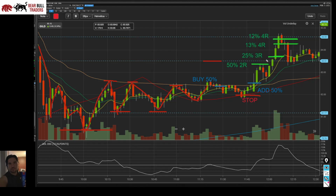And then it hit R3 a little bit more. Actually, this is more than R2. This R2 is right here, but I sold above R2, so I took 50%, and then this is more than R3, and I sold 25%. So at that point, I have 125 divided by 2. What is that? 62. So I got 62 left right here.